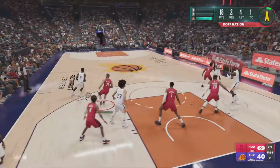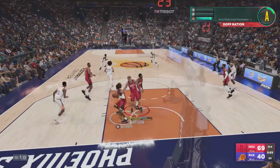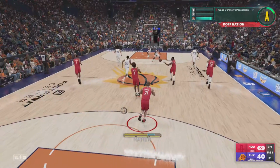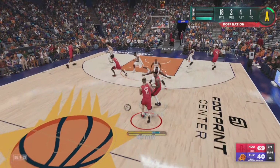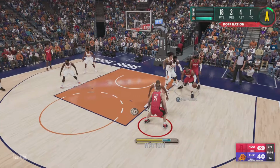Shoots a fadeaway. Rebounded by Green. And it really looks like it's their superior effort levels to this point. Seems to me they've gone after this win a little bit more.